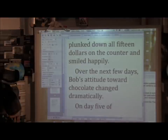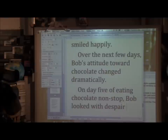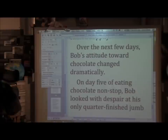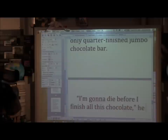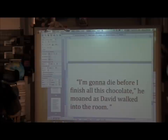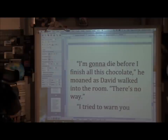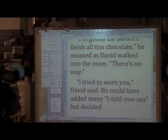On day 5 of eating chocolate non-stop, Bob looked with despair at the jumbo chocolate bar. I'm going to die before I finish all this chocolate. As David walked into the room, I tried to warn you, David said. He could have added many I-told-you-sos, but decided against that.